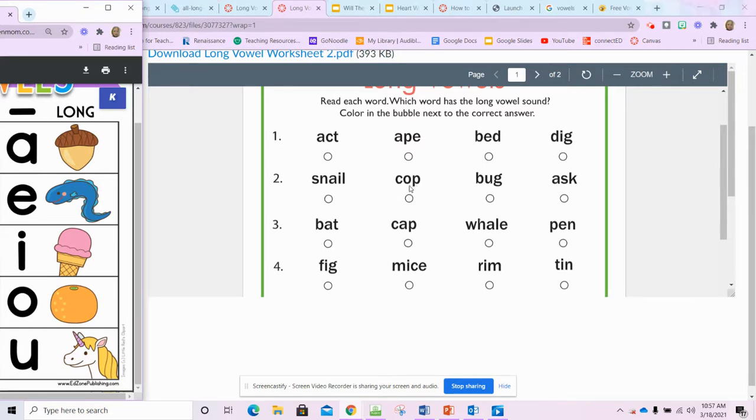Cop. Does that sound like its name? No. In this one, we hear the short O sound. We hear ah. But we're looking for O.